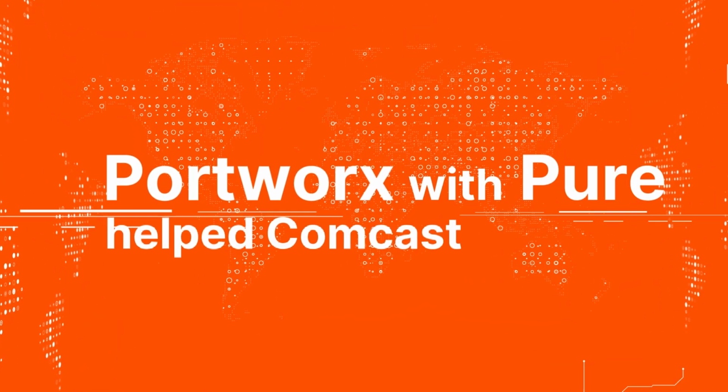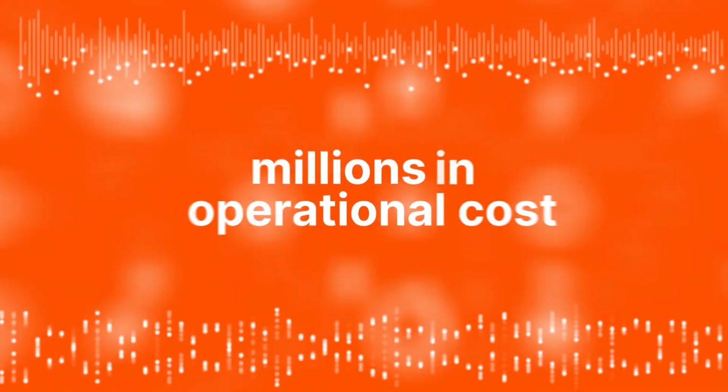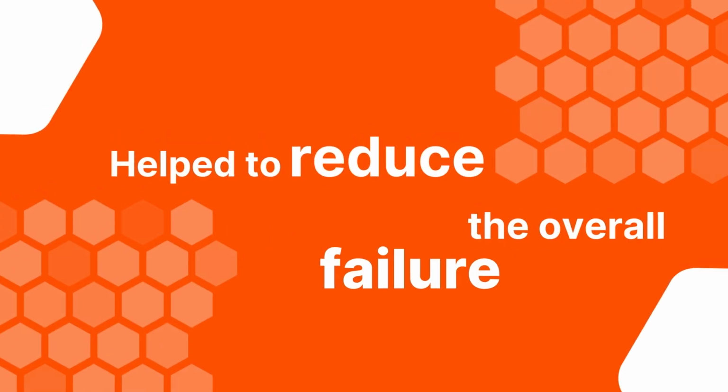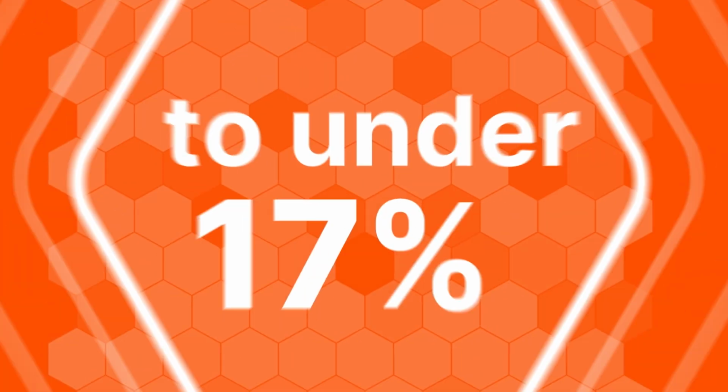The underpinnings of the platform is what really helped. It helped Comcast save millions in operational cost. The system provided the ability to quickly identify issues that are long running, as well as new issues that popped up. And that really helped to reduce that overall failure rate to under 1%.